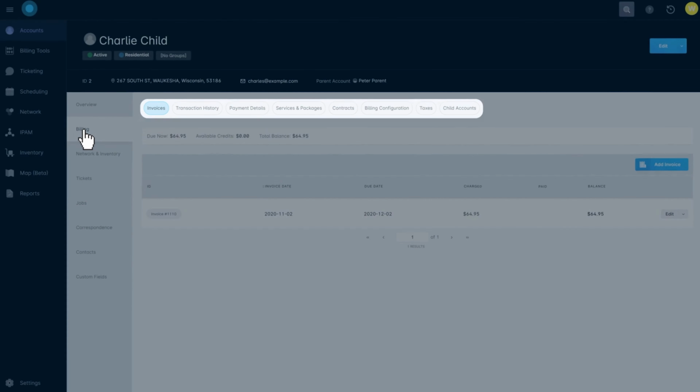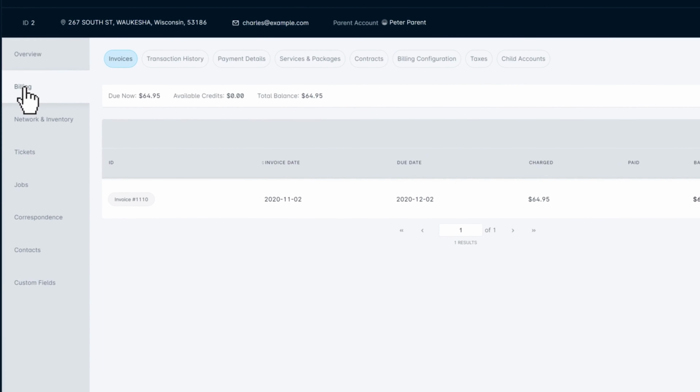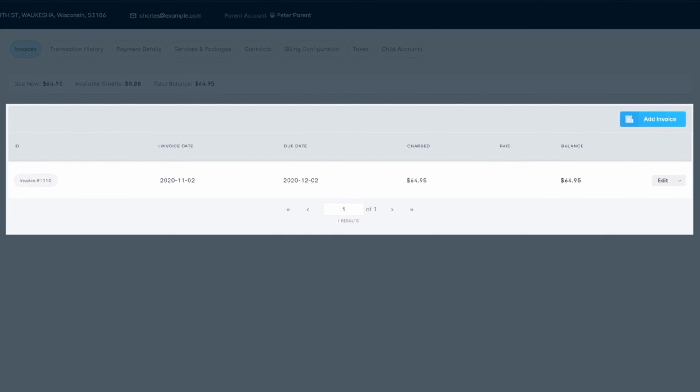So the billing tab is another place that takes some getting used to. You have your invoices and your service packages and all that kind of stuff in this place, which, okay, fine, that makes sense. And you would think that to create a new invoice you would click the blue new invoice button, add invoice on the right.